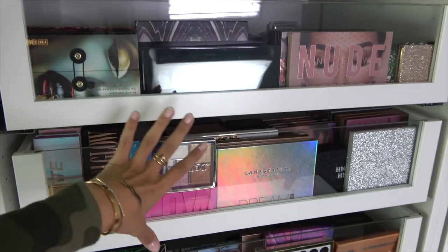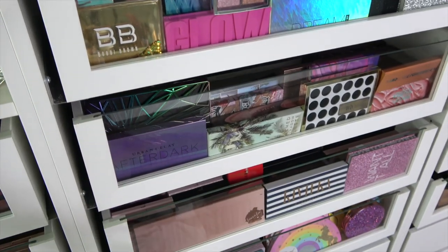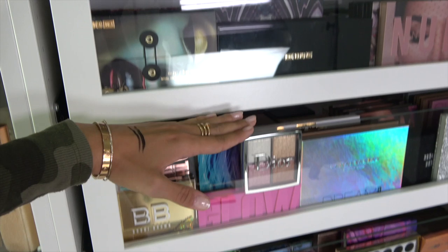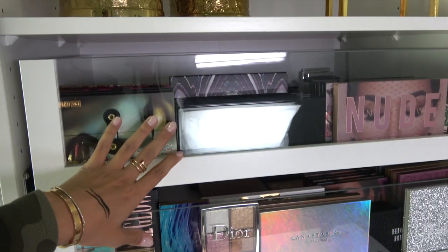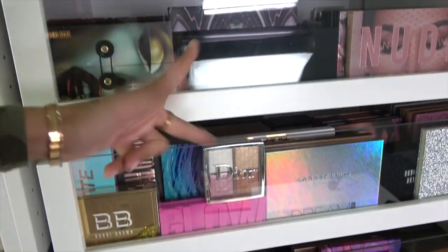So I kind of made a mistake when organizing these. I was like, okay, three drawers for palettes will be plenty. We'll do highlighters and contours. And then I was like, oh my God, we still have eyeshadow palettes. So I had done the highlighter palette drawer first and I had an overflow of eyeshadow palettes. So it's like eyeshadow, highlighter, eyeshadow, eyeshadow, eyeshadow. So I need to flip these two drawers.